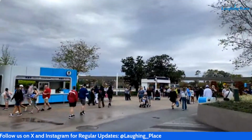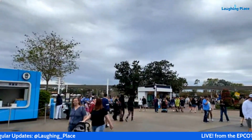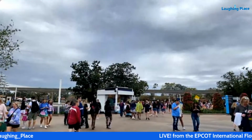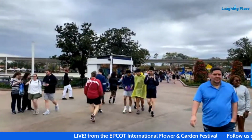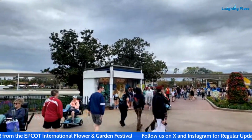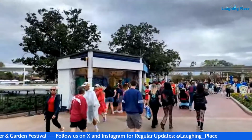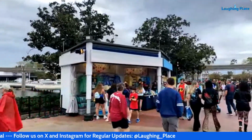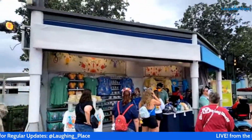Now, a good tip for those of you looking for flower and garden merchandise, and if you're coming within the next couple of days while we're still really busy, we do have a lot of the merchandise at various kiosks around World Showcase, and also over here. So we can show off some of the merchandise, a little sneak peek without having to wait in line. So smart.